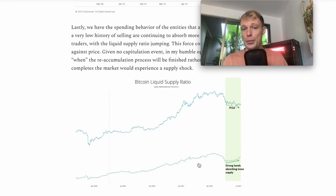Before Bitcoin is going to start a rally, we want to see the smart money entering, scooping Bitcoin out of the exchanges, creating this supply shock later on, which will be the fuel of the next rally in the Bitcoin price.